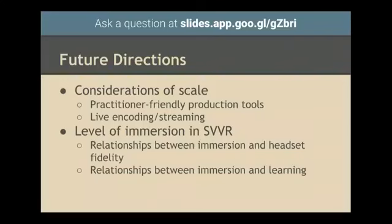In terms of future directions, we do have some considerations of scale because this is something that requires some people who are very highly technical in order to produce and to develop and then to push it out. So we have some questions about developing some practitioner-friendly tools, which is really kind of focused on closing that research to practice gap, as well as thinking about how we might be able to use 360 video to do some live encoding or live streaming, and thinking about maybe some role play situations that we might be able to do with that. Of course, the question of immersion in SVVR remains.